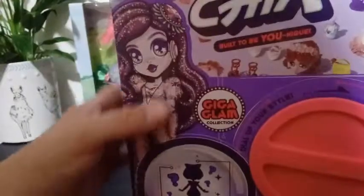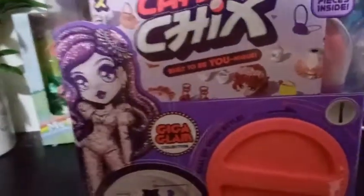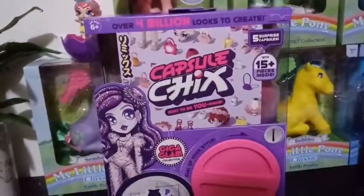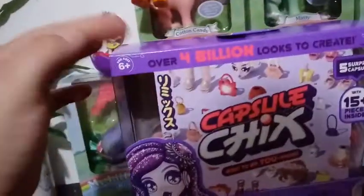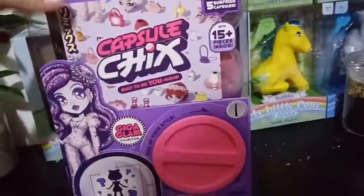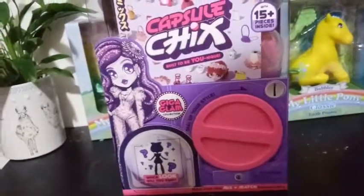I'm gonna take the clear plastic off this and I will be right back. Okay, so I got all the plastic taken off. And now if it'll just focus for me. I wanted to let you guys know that it's for ages 6 and up. And also on the top it says open to reload. It looks like they're advertising this to be a reusable cardboard box.